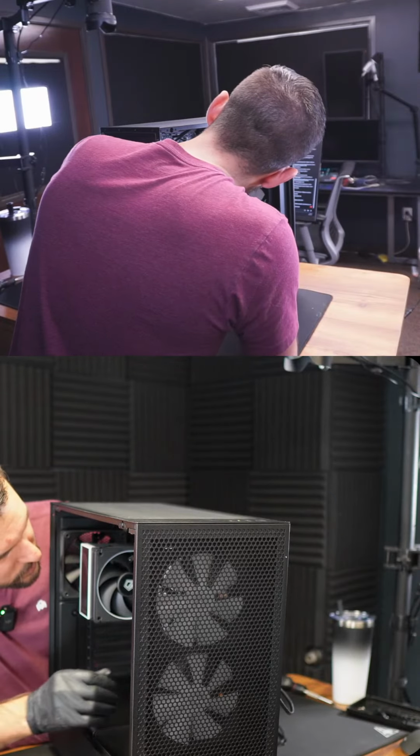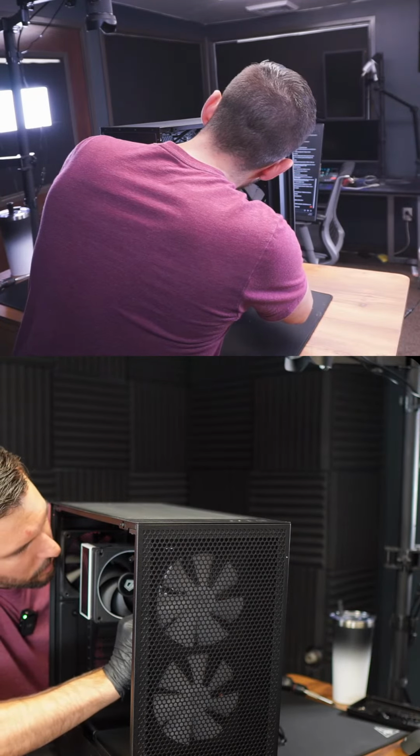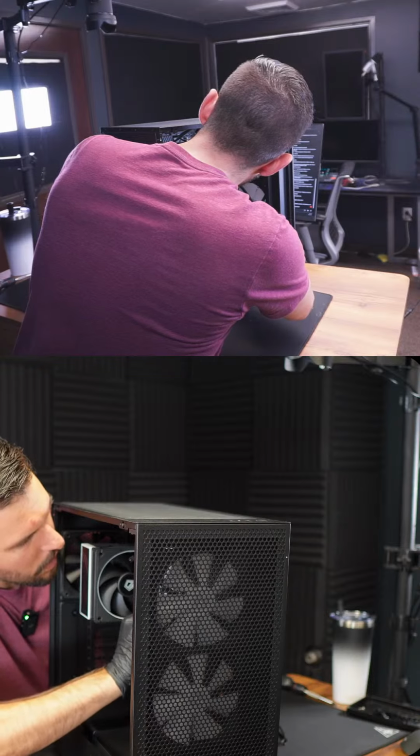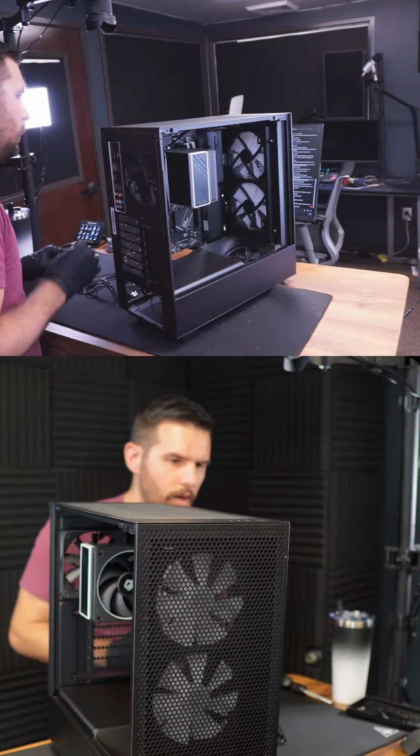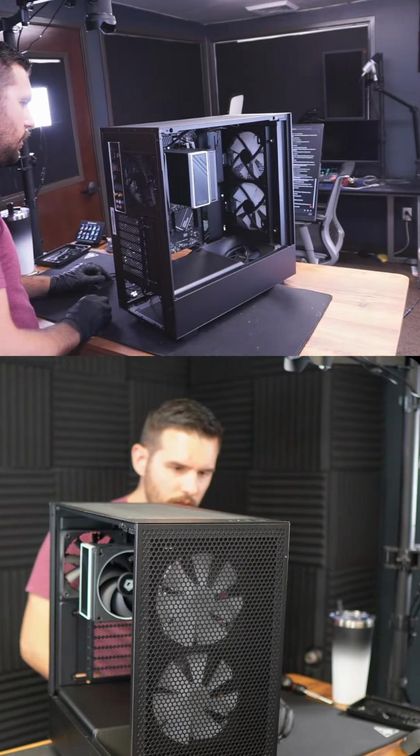All right, USB-C is going up here. Okay. The Ryzen 4070. I recognize it this time.